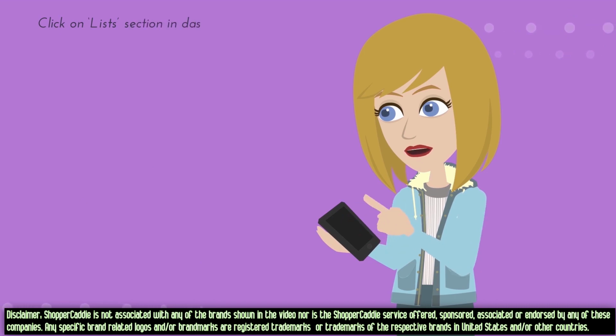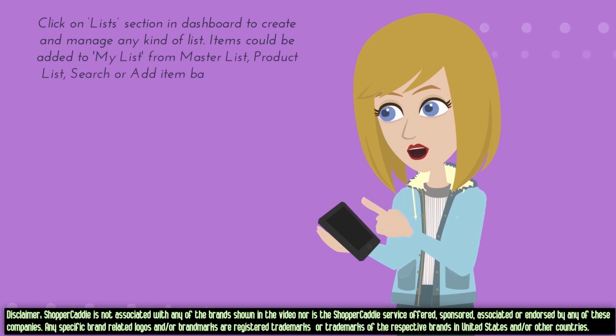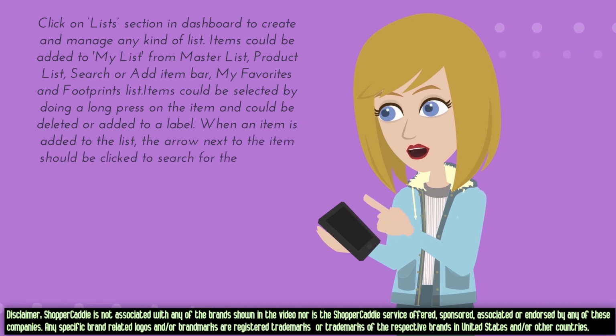Use the Lists section in the dashboard to create and manage any kind of list. Items could be added to my list from the master list, product list, search or add item bar, my favorites and footprints section. Items could be selected by doing a long press on the item and could be deleted or added to a label. When an item is added to the list, the arrow next to the item should be clicked to search for the item.